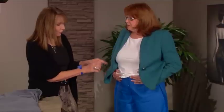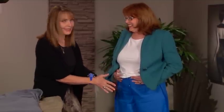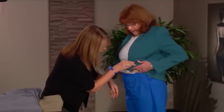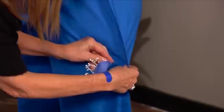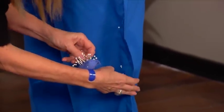Now, Jeannie's waist is larger than her hips. So she's going to find that her pant legs are a little bit too big. And let's go ahead and take that in a little bit. If you'll hold that up. These legs she showed to me and she said, I don't want those big of legs. So we're literally just going to take these in from the side.